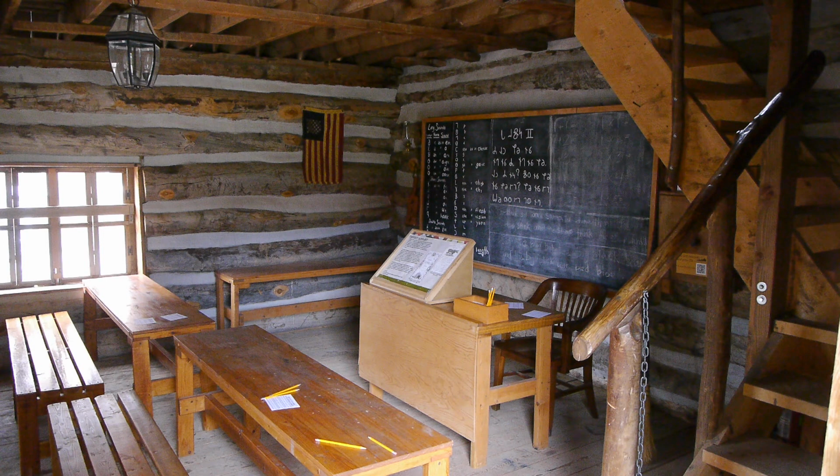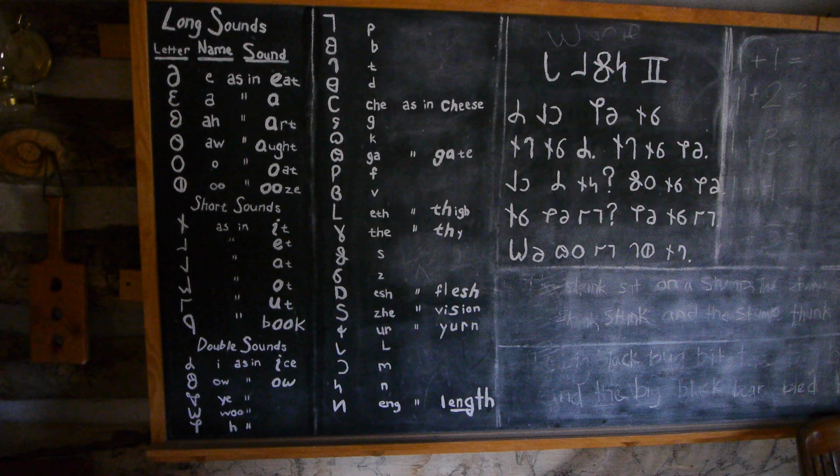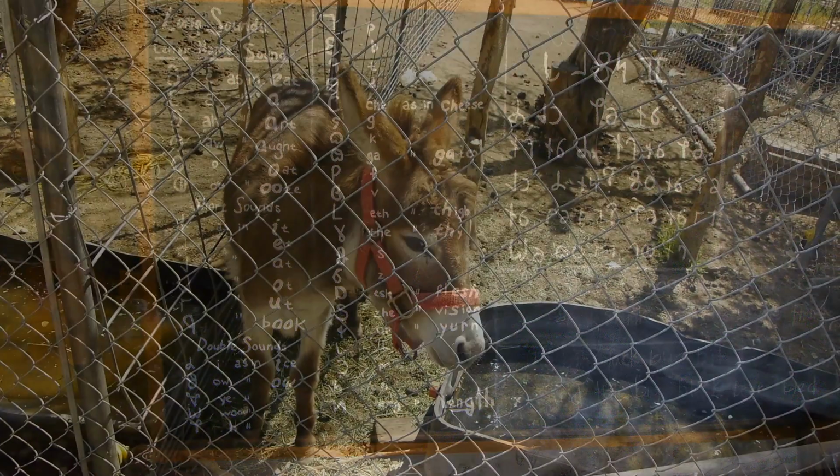The original settlers down here were, of course, the Mormon pioneers that had come to the area, and Brigham Young had sent a bunch of them down here just to mine iron because they needed iron for their survival in the wilderness. The Mormons had created their own unique alphabet, and that's what they were teaching the kids to read and write with, the Deseret alphabet.